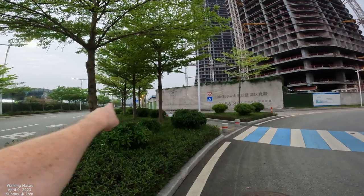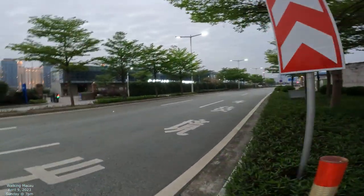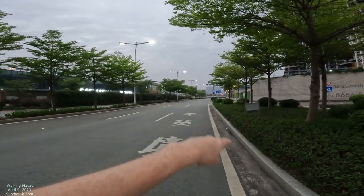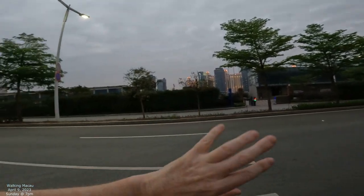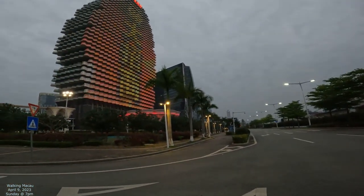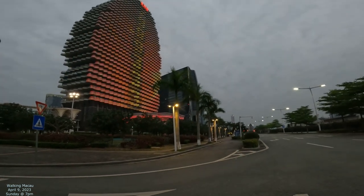That's the border to Macau. There's a bridge way down there. You can kind of see it. There's nobody around. It's really weird. But yeah, that's the bridge to Macau right over there. And that's Galaxy Casino over there, and the Cotai Strip is right over on the other side of the water. I wanted to get to that water. I'll try to see if I can get to it. But as of now, we're right here by the Phoenix Tree building, and we're going to walk down that way.